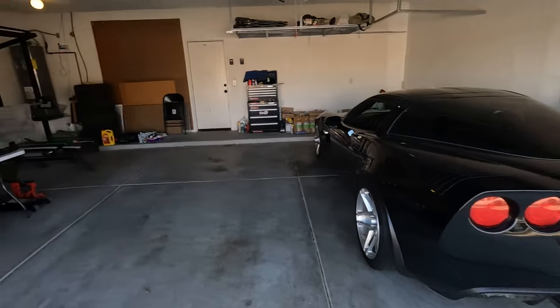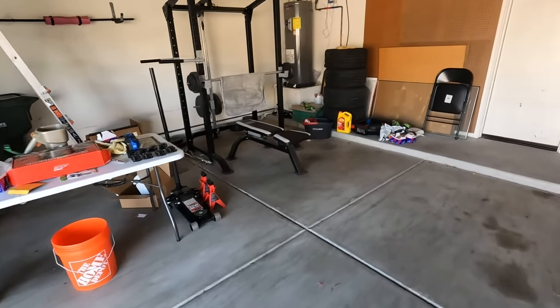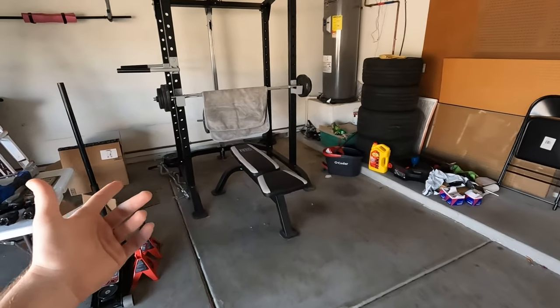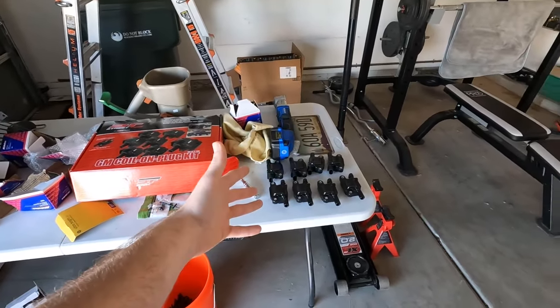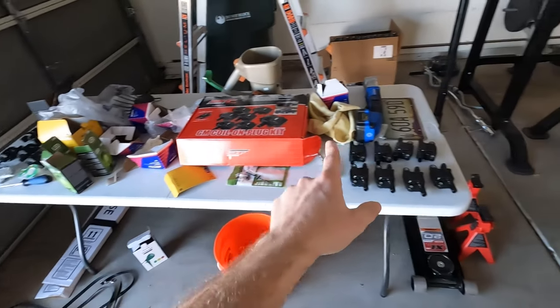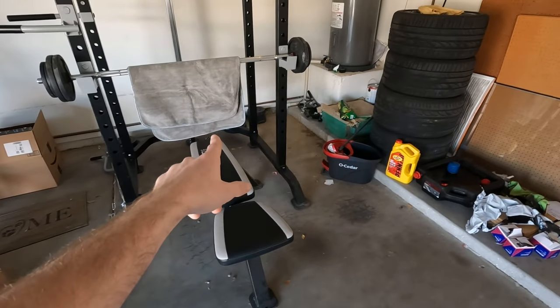Unfortunately, I don't have all 3 of the bays just filled with cars and projects, which is not necessarily how I wanted to go. But this third bay, as you can see, allows me to be a little bit messy and have a bunch of car parts always on the table. And I got a little bit of a squat rack there too.